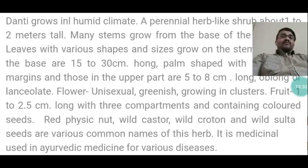Red physic nut, wild castor, wild croton, and wild sultan seeds are various common names of this herb. So commonly it is also called wild croton. It is medicinally used in Ayurvedic medicine for various diseases.